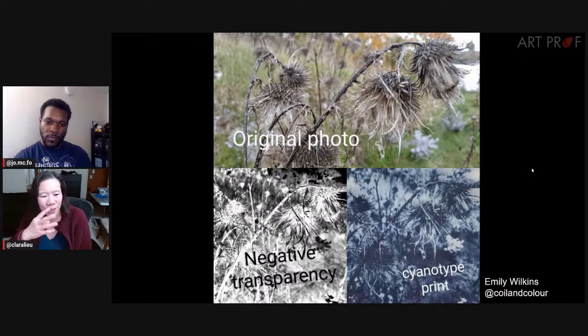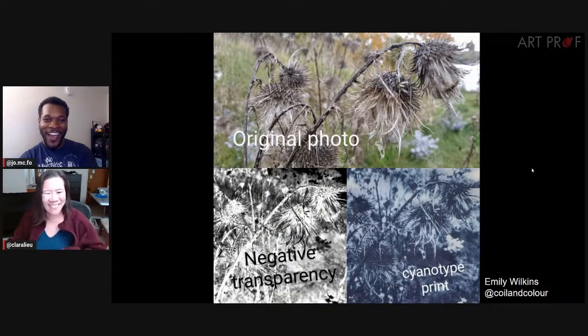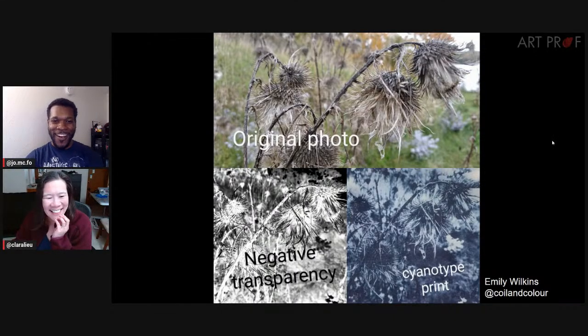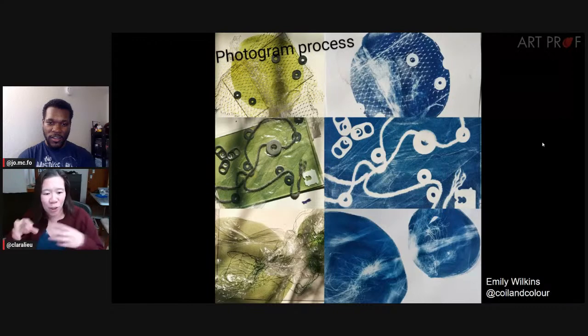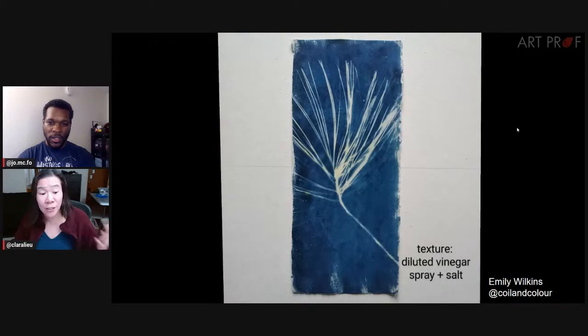So, Jordan, what do you think of this process photo? Oh, I honestly didn't understand until just now. Okay, no, that's interesting. I'm noticing there's so much more of a deeper contrast too in the cyanotype print versus the original photo. I actually wasn't expecting that. It's really interesting. And so this one is a photogram where basically you just take objects like the netting and the washer, and it then creates that image. And thank you so much, Emily, for providing these progress photos because they really help explain the process to people.